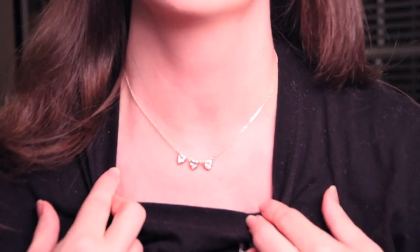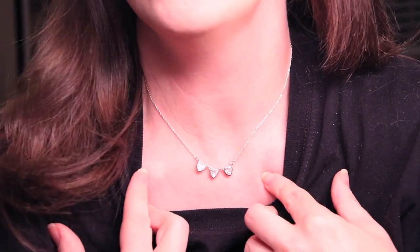You can pick it to be shorter or longer. I do like jewelry that comes in different lengths. This is nice because if you wear it a little bit shorter, you could wear something a little bit longer and double it up, but that's what it looks like. I just think that's really pretty. Again, really basic, not too in your face.